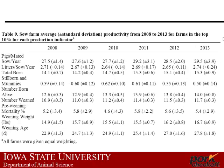Now here's the top 10% for the sow data. You see the very best herds averaged 27.5 pigs per mated sow per year in 08, and just under 30 in 2013 at 29.5. A little more variation here, 3.9% standard deviation versus 1.4.